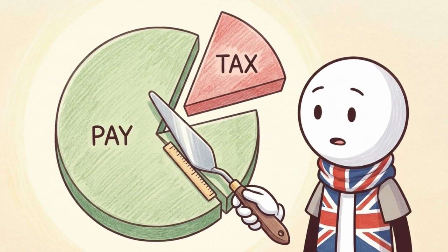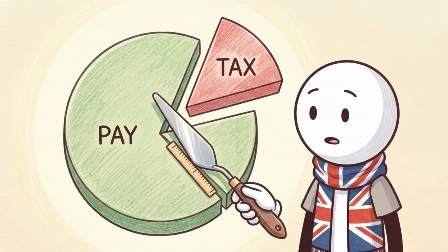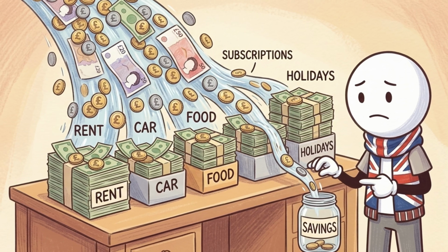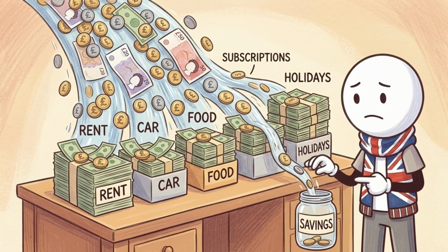Because the biggest shock is not just how much HMRC takes. It is how little of a big pay rise reaches your real life if your spending rises with it.